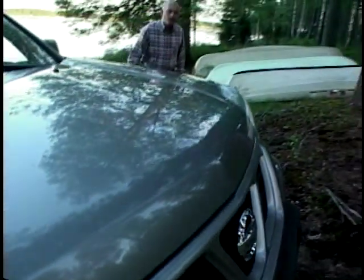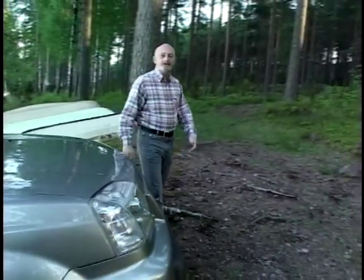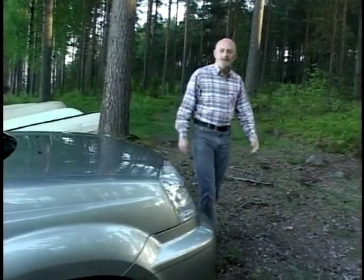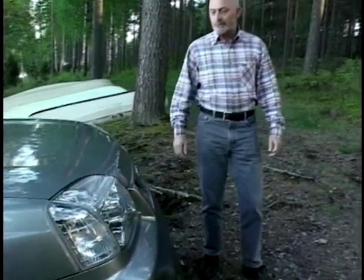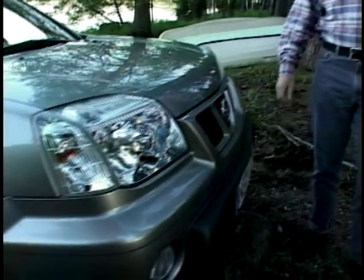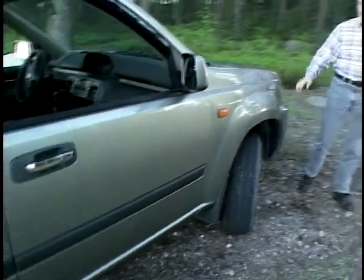Think 4x4s and you don't automatically think Nissan, but they've actually got a pretty impressive pedigree. They're celebrating 50 years of building 4x4s this year. And with the new X Trail, they've obviously gone very much for the Tonka toy macho look. I mean, this is a chunky machine for big boys.